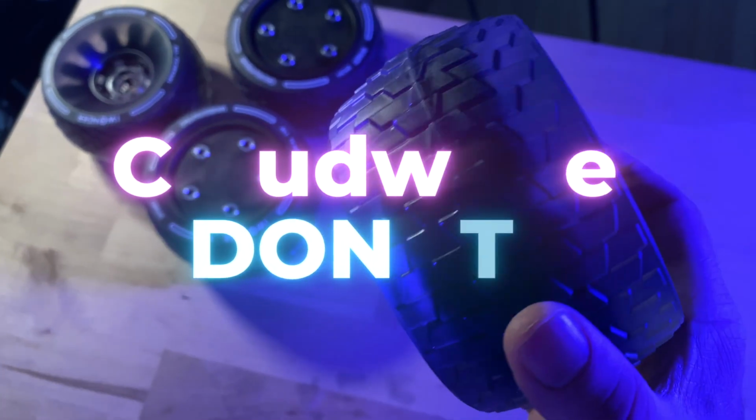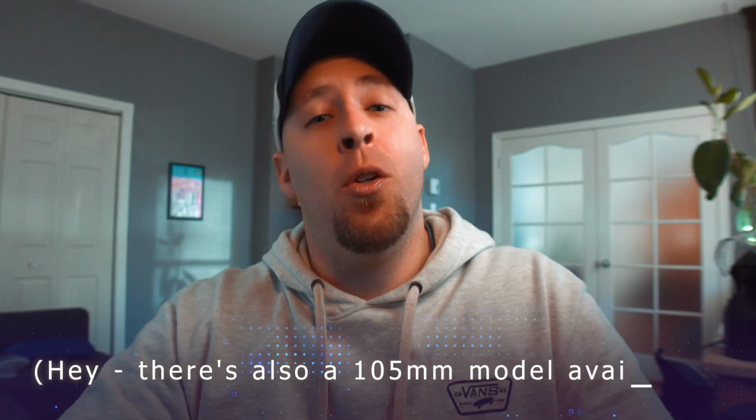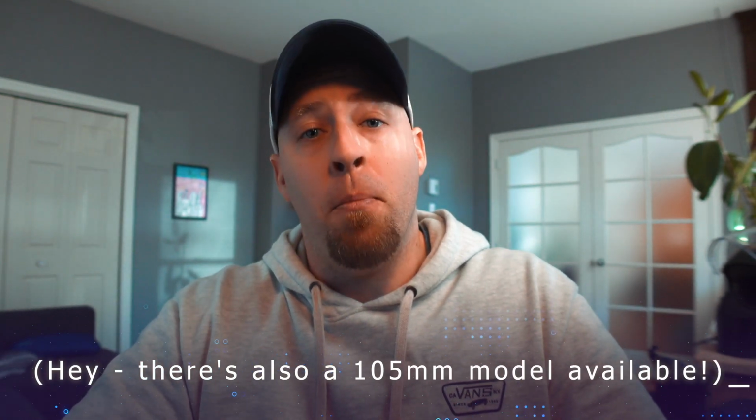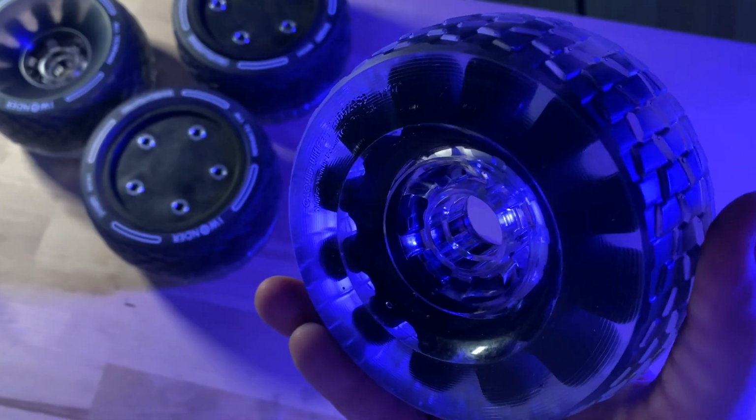Now the Cloudwheel donuts are much, much bigger. Like, look at this. I mean, that is a big ass wheel. They come at a whopping 120 millimeters of transparent rubber molded over a color-coded plastic cog-shaped wheel in there.